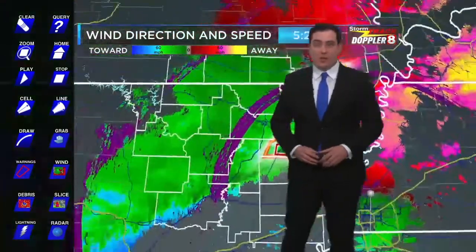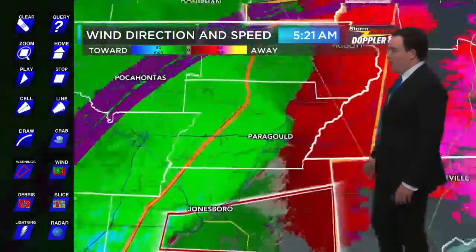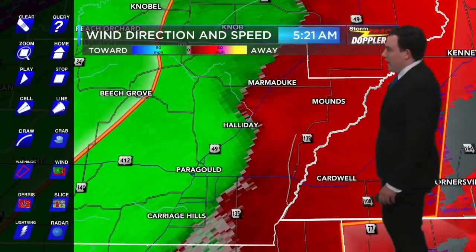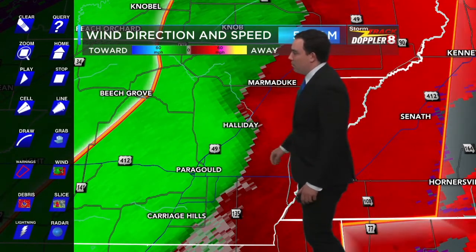Only one has a tornado warning. All of them are included in the severe thunderstorm warning, but we're watching really two to three main areas. This one, I wouldn't be surprised to get a new tornado warning from Halliday back over towards Mounds into Dunklin County. So you can really see that wrapping happening right here between Halliday and Marmaduke.